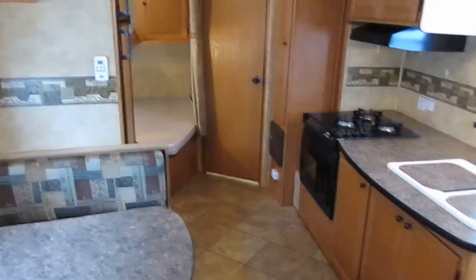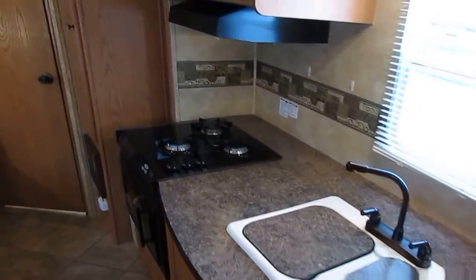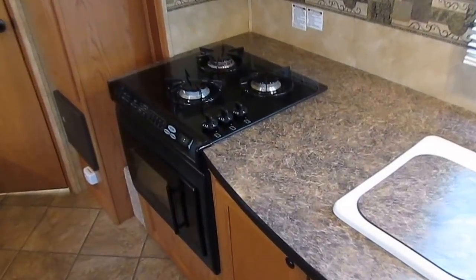It is 8 years old. We have not checked it out yet. You're looking at it just how we got it in. I meant to point this out too. It's got a nice stove top, and this is a microwave convection oven combo, so you can bake in that too. But folks, we haven't checked this unit out.